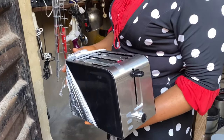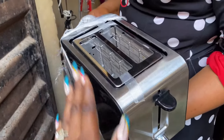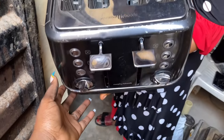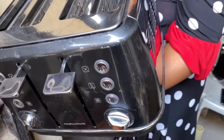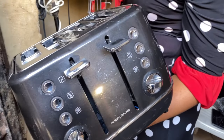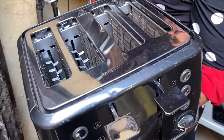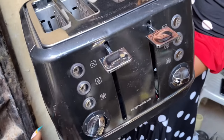How much is the carton one? The one with the carton is 2,500. The one without carton is 2,000 naira. So this is a four-face Murphy Richards one. How much is one? 3,500. And this one doesn't peel. It's not supposed to pass 2,500. It's not very neat like that one, auntie. This one is 3,500. That one where I bought is 3,500 and it's working very well, so I can testify. But this one has scratches.